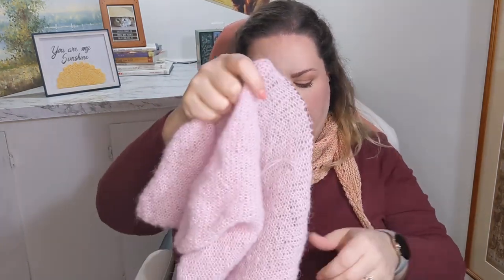My next piece, my next work in progress, I have not been keeping track of the time on. This is a piece for myself. I talked about this in my last episode, and it is my Zosia wrap by Varen Rose with the brushed alpaca silk in pink. And it is coming along.